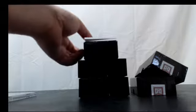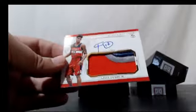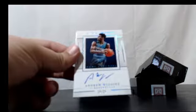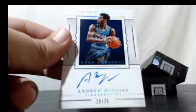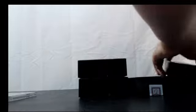This next card is awesome to me, but y'all are going to be like, bleh. True rookie patch auto, numbered 70 of 99, Kelly Oubre Jr. I think that kid is going to be really good. Then we have a game changer signature, 19 of 25, Mr. Andrew Wiggins. Nice Wiggy there. On to box number three.